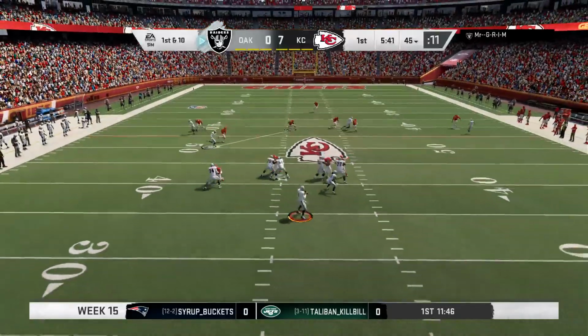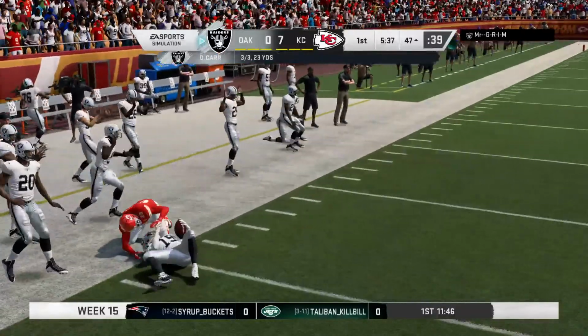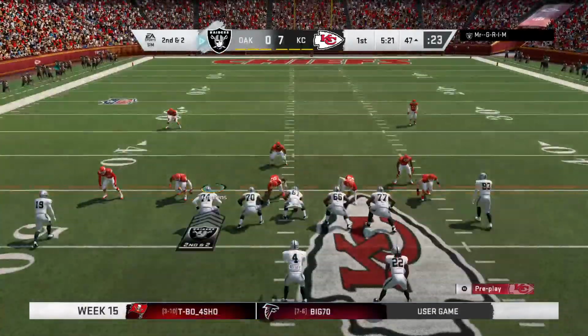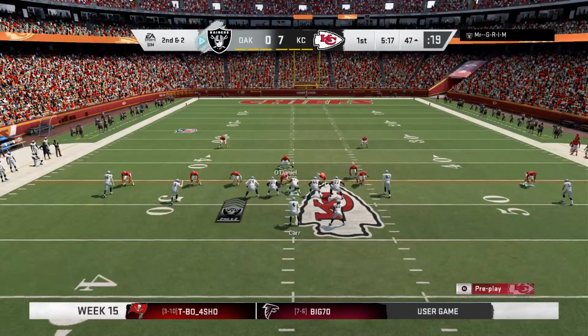On 1st and 10, here's Carr. The pass complete to Ryan Grant. Facing a 2nd and 2 after that last catch, good for 8 yards. Brings up 2nd and 2 at the 47-yard line.